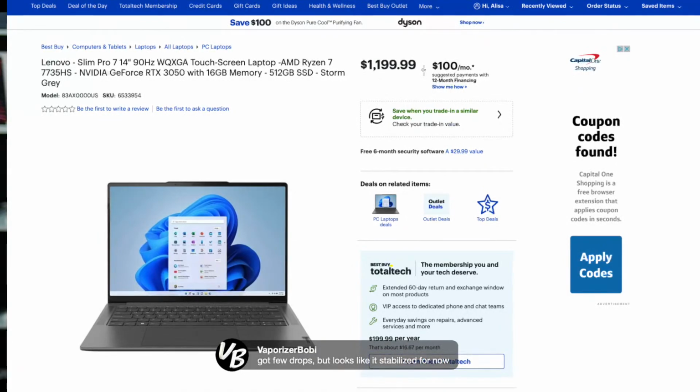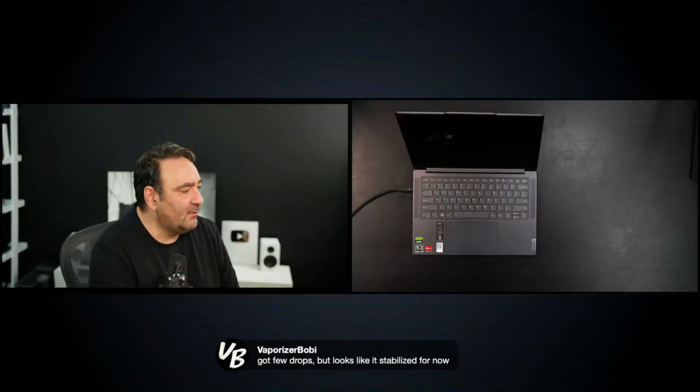Got a few drops, but it's stabilizing. Okay, so there you go. I can only do the best I can, right? So for some reason, the bandwidth is not cooperating, and that's the issue we're having right now. Good to see everybody. All right, let's get back into our groove here. Hopefully it'll maintain okay. We'll see. I'm not seeing great bandwidth. So there you go. All right.